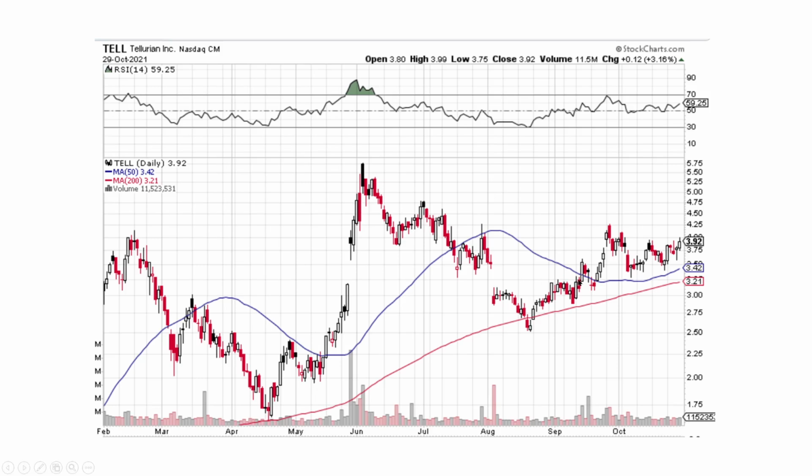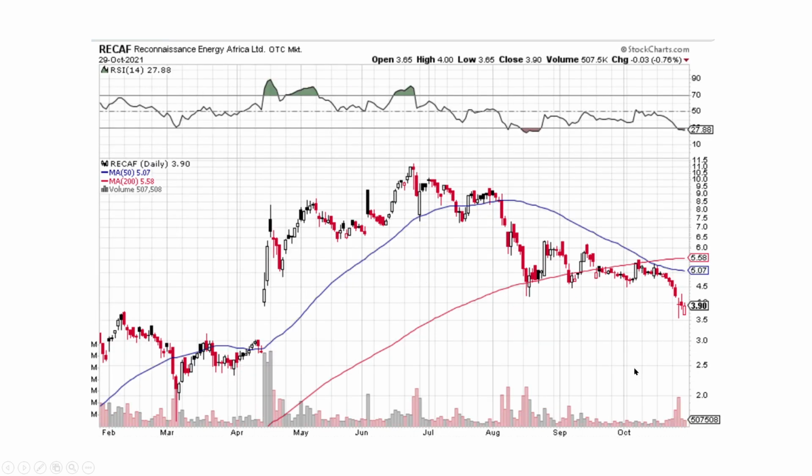Tellurian looks great. We've got good buying pressure all through here, small selling pressure through here. I mean, if it can break through here, it's already broken to the upside. I think this could run. Looks good. And Recaf looks like it's trying to find some footing where it's at. Maybe we can kind of base out here and start moving on up eventually. Looking across, we've got some support in here.